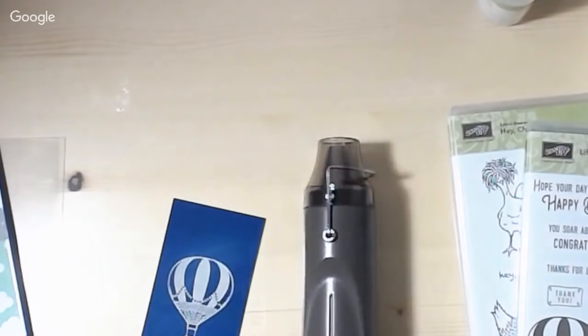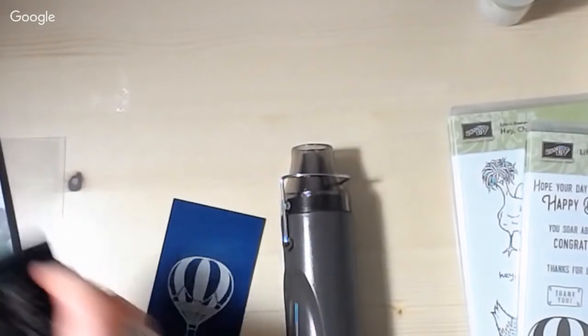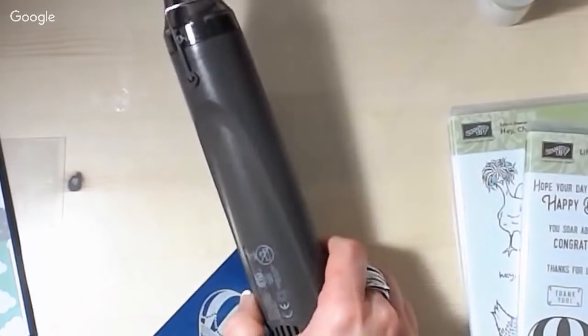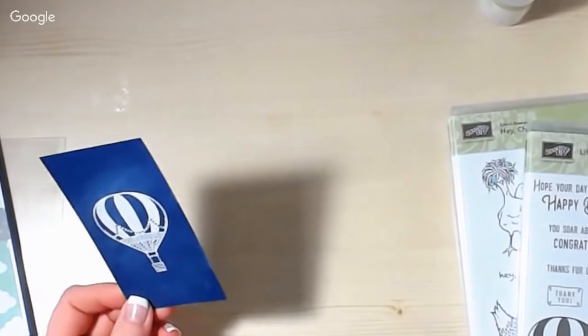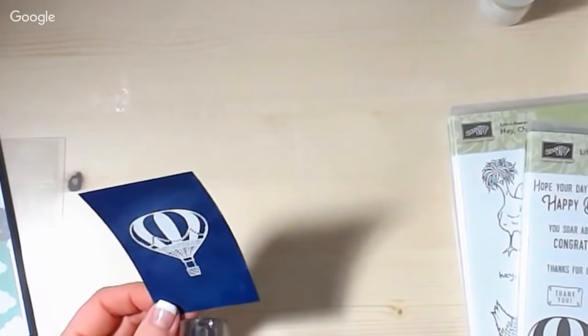All right, let's heat set this. And hopefully you can hear me over the heat tool. But I'm just going to let it warm up a second. Whenever you use a heat tool, it's always good to let it warm up a little bit before you use it so that you're not warping your paper. Let me know if you guys can hear me, because if you can't, I might as well be quiet.